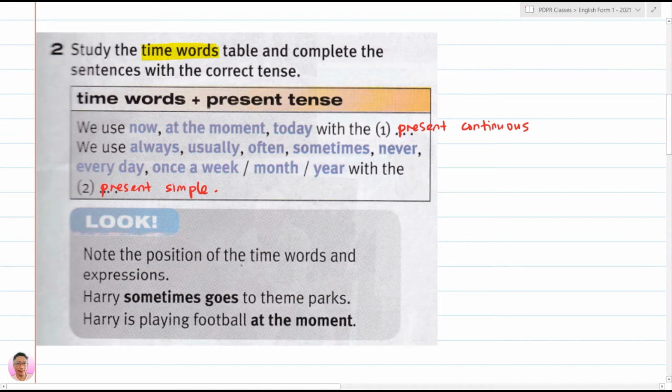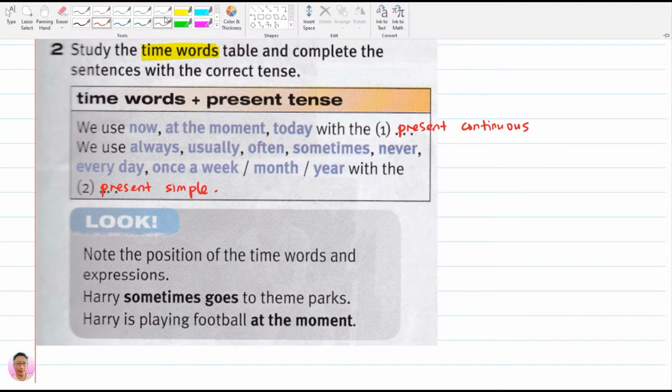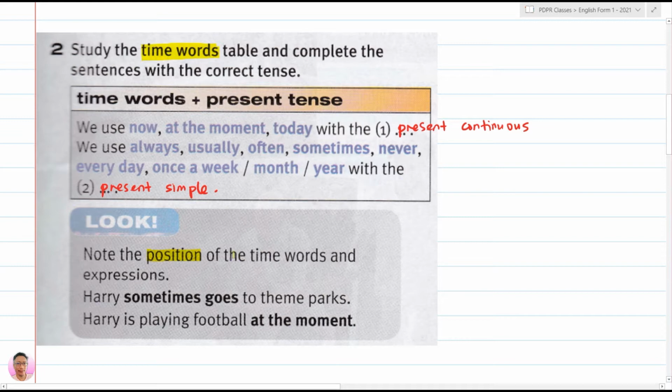Note the position of the time words and expressions. Okay, the positioning of the time words and expressions. The first example: Harry sometimes goes to theme parks. Look at the verb, goes. So for the first example, the tense is present simple. The second example: Harry is playing football at the moment. The verb is playing. So for the second example, it is in present continuous.